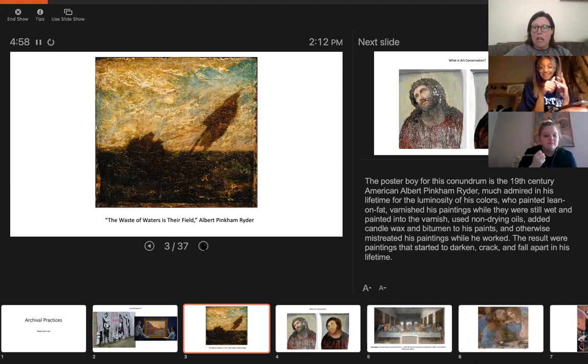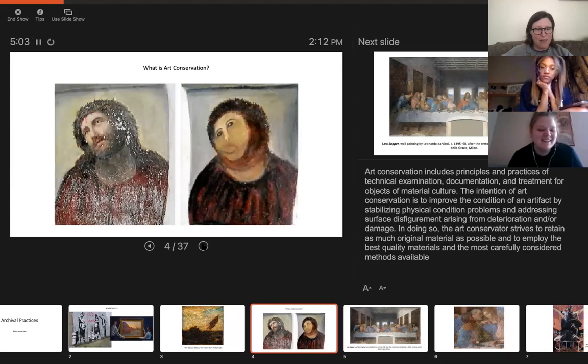And of course, you're all familiar with what happened here, right? So art conservation includes the principles and practices of technical examination, documentation, and the treatment for objects in material culture. The point of conservation is to improve the condition of the artifact by actually stabilizing the physical condition of problems that might create a kind of surface disfigurement that generally arise from deterioration or damage, natural deterioration from time, right?